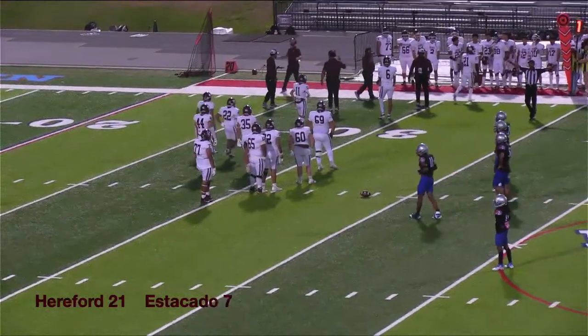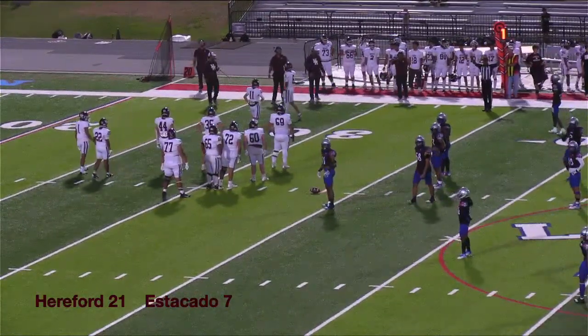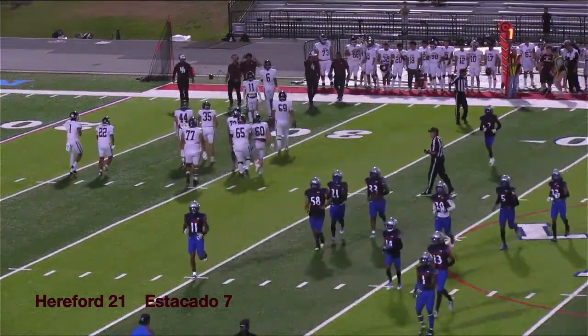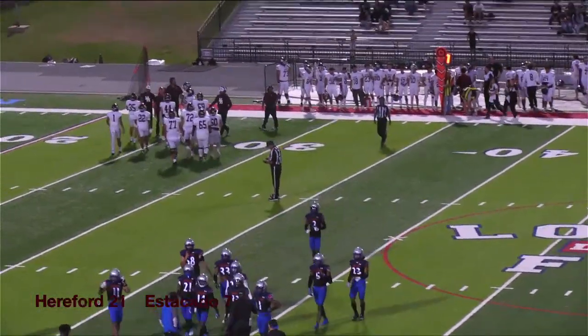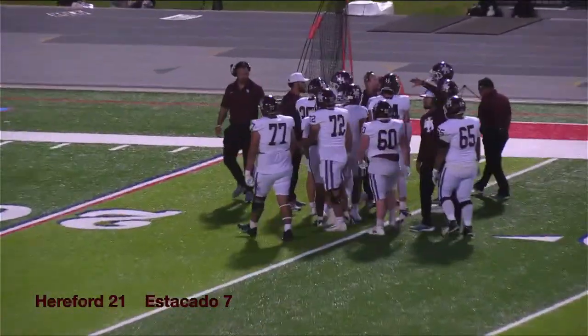Yeah, it's not very often you see us get into a heavy formation like that, but the diversity that we've shown out of that formation is really keeping Estacado off guard, and they called timeout and they're going to talk about it. 1 minute 19 left in the first half. Hereford up 21-7. We're back in 30 seconds.